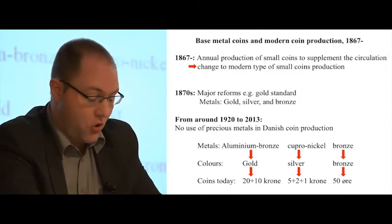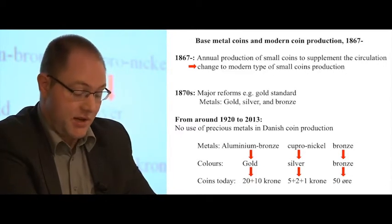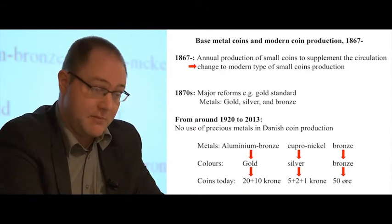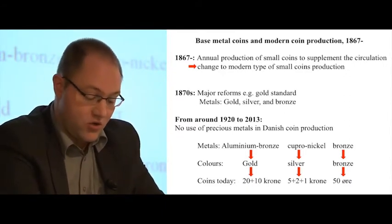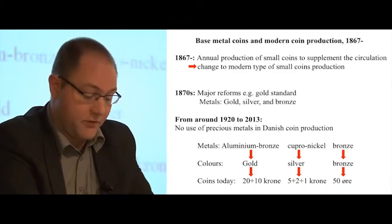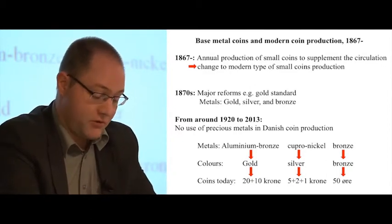Almost annual small productions replaced fewer larger productions which were years apart. This was beneficial for the planning and operations at the mint. It was one of several steps in the 19th century towards modern coin production with more planning of the production and a continuous supplementing of the circulation of small coins.